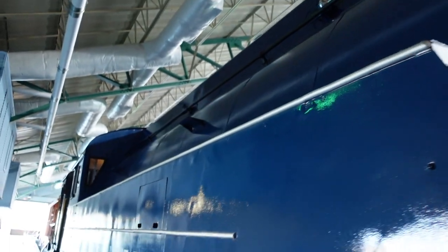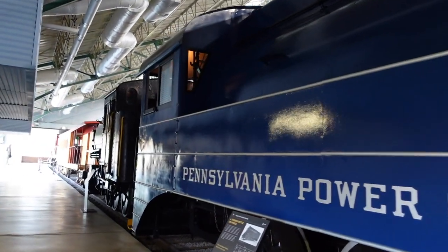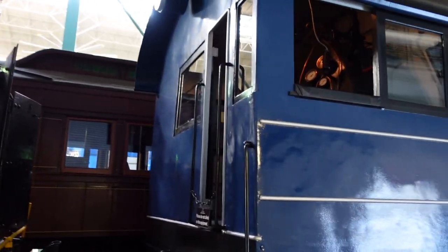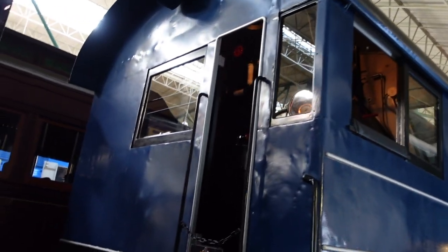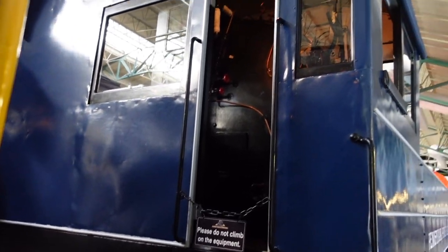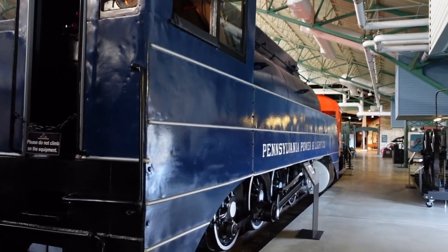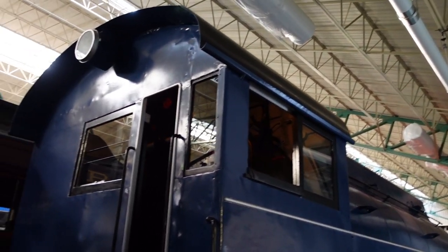Next, we have this Pennsylvania Power and Light Company. And I've actually seen one of these before a long time ago. It might be the same one. This one's just restored. But this is also, I believe, a fireless steam engine. Let's see. Yep. It's just a big old thermos engine. And they could hook it up to the power plant and have it for a little bit with steam in it, then bring it on back.